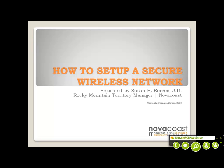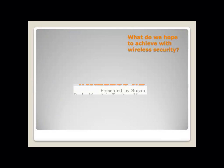Basically I just wanted to tell you that this isn't going to be a nuts and bolts presentation, just because every wireless router is different. I think the goal here is to provide you with some ideas for how to keep things secure, how to get things secure, and then the actual implementation of it. Some of you may be able to do on your own, others may need to have somebody help you with it. But anyway, what do we hope to achieve with wireless security?